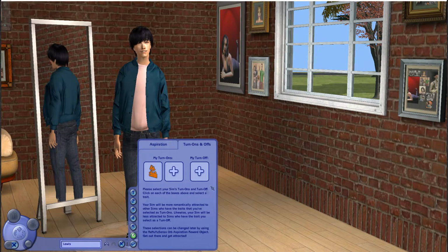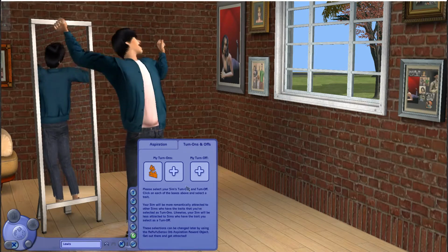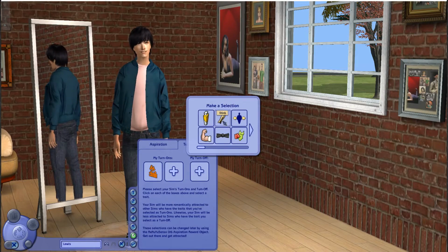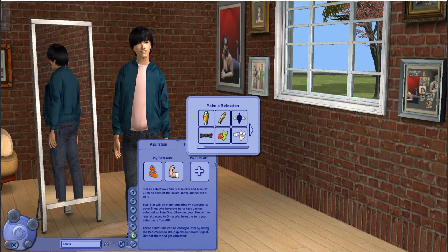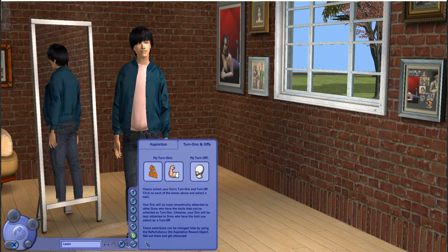We rolled a 24, so he wants someone logical. And someone who's actually active. Okay. He doesn't want to have a beard. No beards. And we'll hit.